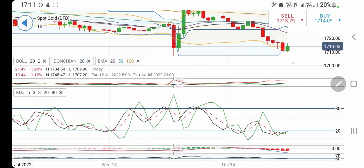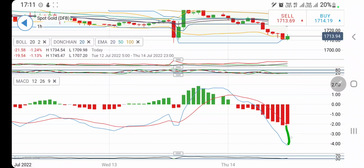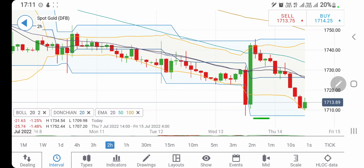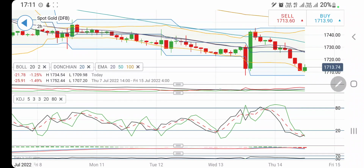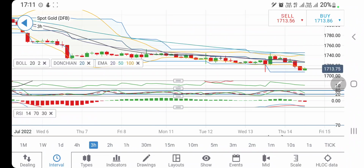Directional movement is bearish. Stochastic is oversold. The MACD is extremely bearish out there. It is wide and divergent, indicating more bearishness. RSI is near the bottom. On the 2-hour chart, similarly, it is forming a double bottom. It is trying to rise from here, but be watchful of 1718. If it rises beyond this, yes, you can go long for 1724 and then 1728 levels, which are going to provide a little resistance. Directional movement is bearish. Stochastic is oversold, and if you look at the MACD, this has just crossed over. It is wide and divergent, indicating bearishness. RSI is near the bottom.